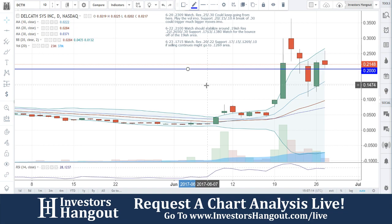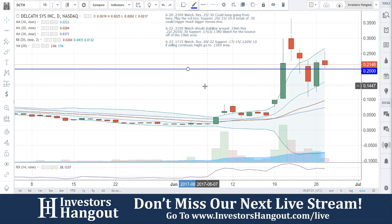All right, going to be taking a look at DCTH. The last time that we've looked at this one on the 23rd, it's at 17.15. Watch resistance at 20 and 22, support at 17.15, 12.69, and 10. If selling continues, might go to the 12.69 area. Well, that was going to be on the 23rd. I want to point that out.